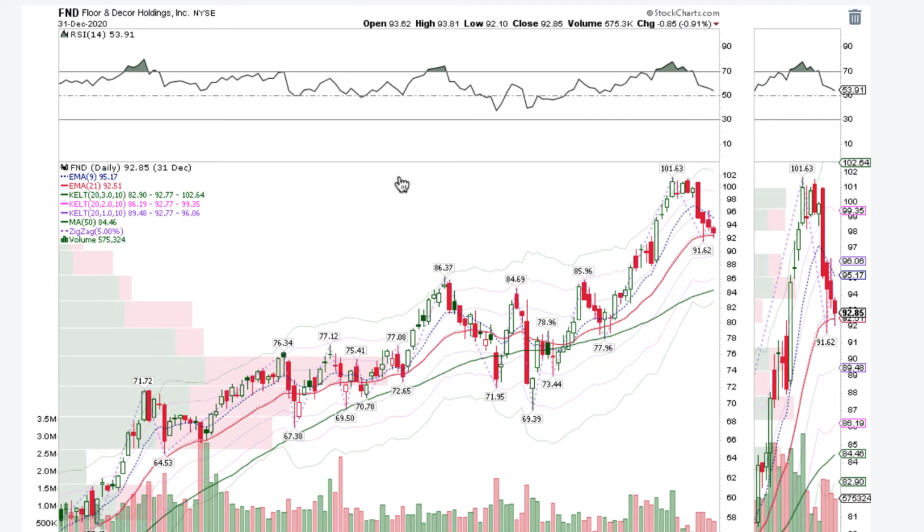Remember, copper pulling back or consolidating. We're starting to see some reflection of that in these builder and construction products manufacturers, FND, pulling back to the 21-day. Watch closely this week.